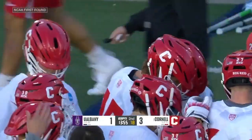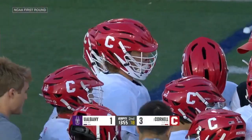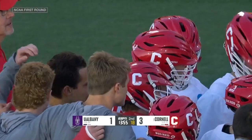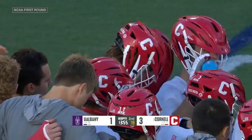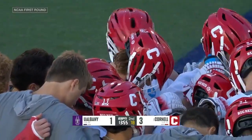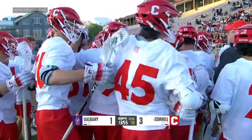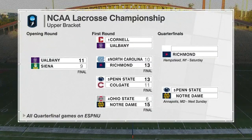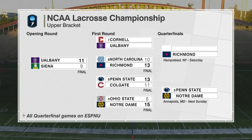Cornell, the #1 seed in this tournament for the first time since 1978. Obviously, the Big Red, a huge dynasty, winning 3 NCAA championships in the 70s, 71, 76, and 77. Richie Moran, the legendary head coach for the Big Red. And now back as the #1 seed. If they can get past UAlbany, Richmond awaits in the quarterfinals.